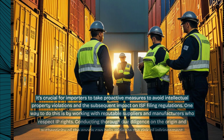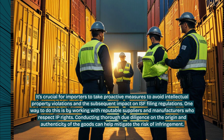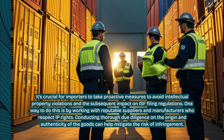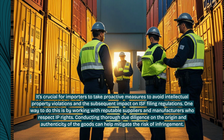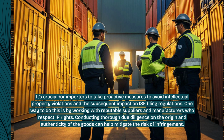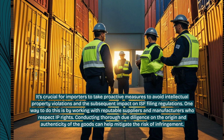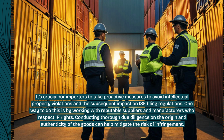It's crucial for importers to take proactive measures to avoid intellectual property violations and the subsequent impact on ISF filing regulations. One way to do this is by working with reputable suppliers and manufacturers who respect IP rights. Conducting thorough due diligence on the origin and authenticity of the goods can help mitigate the risk of infringement.